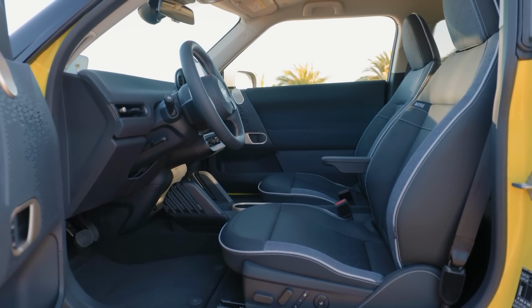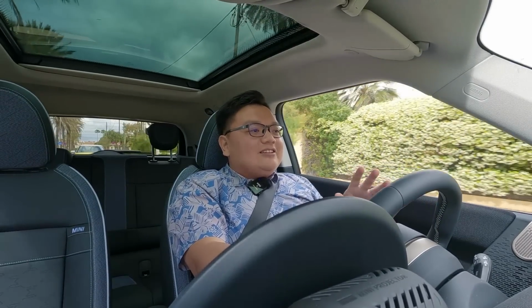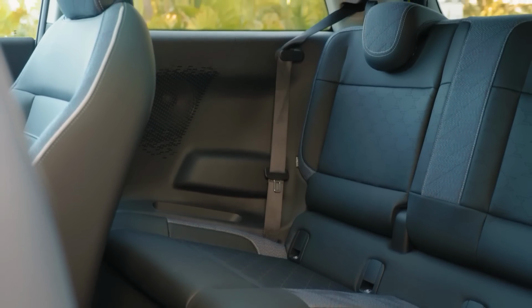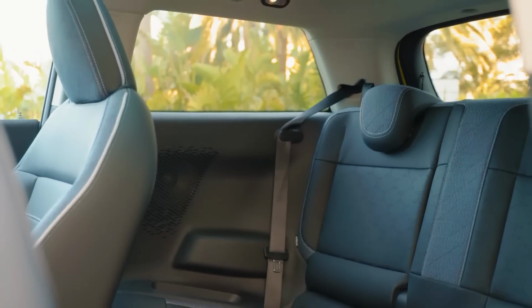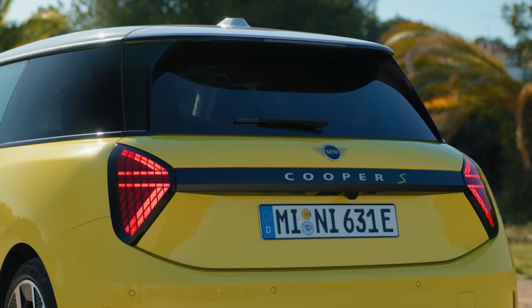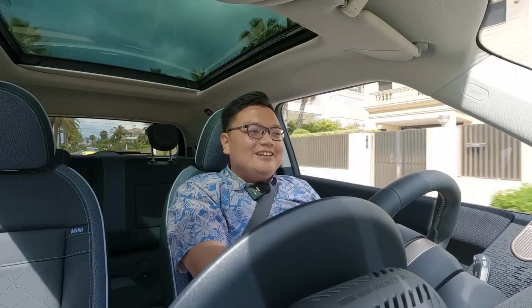It is a much more complete all-rounder than before, which to its target customers will be a perfect combination of style, of practicality, of range, and of course driving enjoyment. Plus, best of all, they can just now call it a Mini Cooper without drawing any form of confusion. That itself means that this is a success in my books.